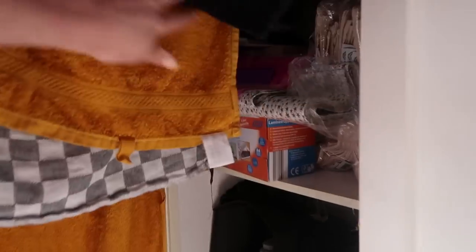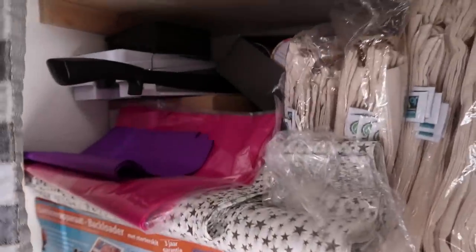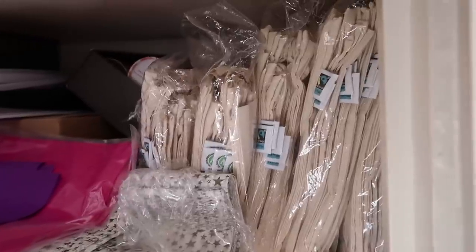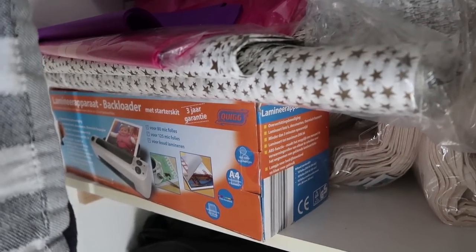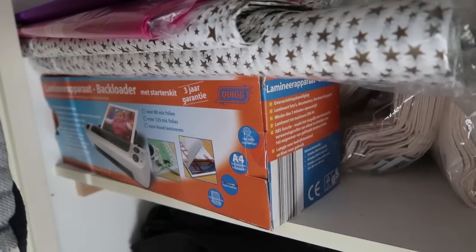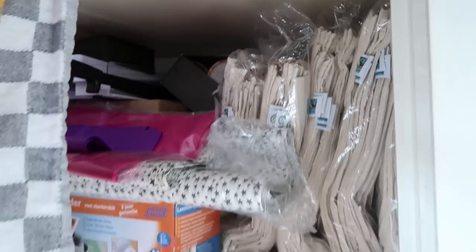And then there is even more that is behind my laundry. My laundry is hanging here. But this is like a big built-in closet where I keep all of my extra tote bags, wrapping paper, like tissue paper, a laminator? Is that what it's called? I think so. And then up here I have more envelopes, lots and lots of envelopes, as you can see. And that is basically it.